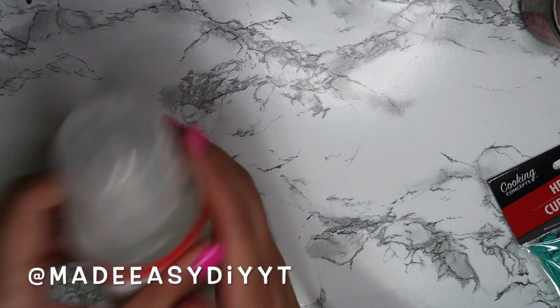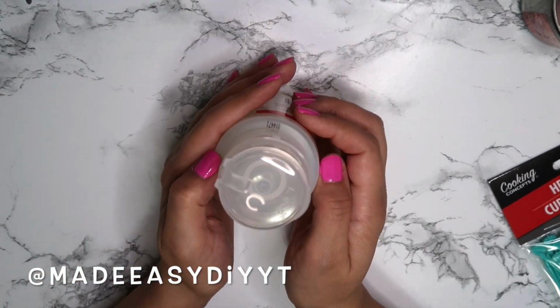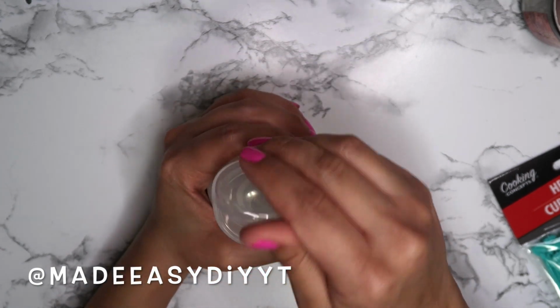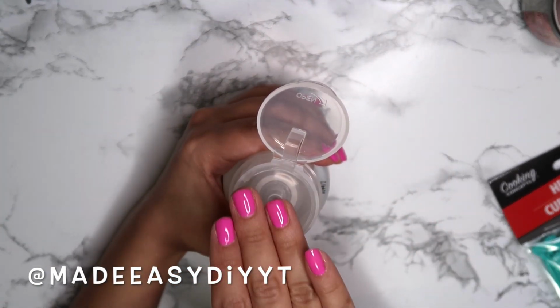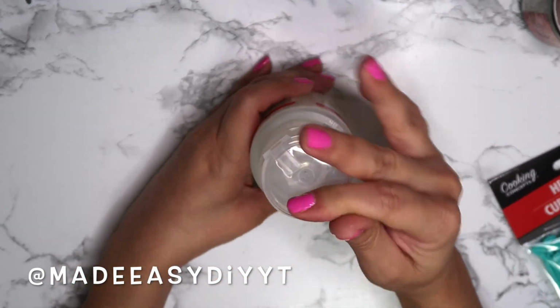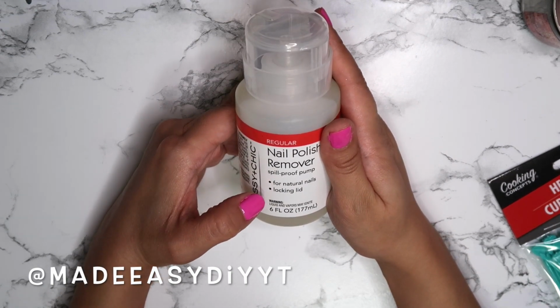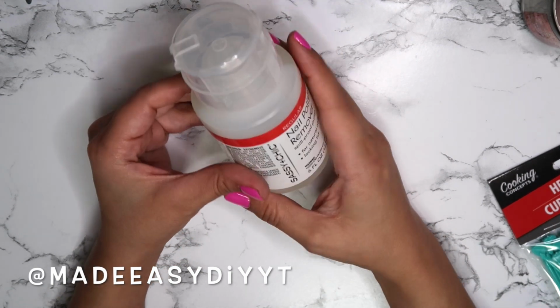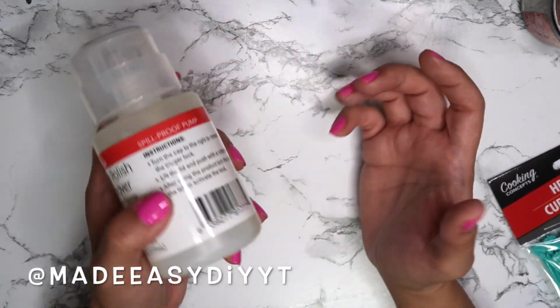I also found this awesome nail polish remover in this container. I love this because you just open it up and put your cotton pad here and just push it down to get the nail polish remover. It's spill-proof pump and for natural nails. And I think this is perfect for $1. It's way more expensive at other stores.